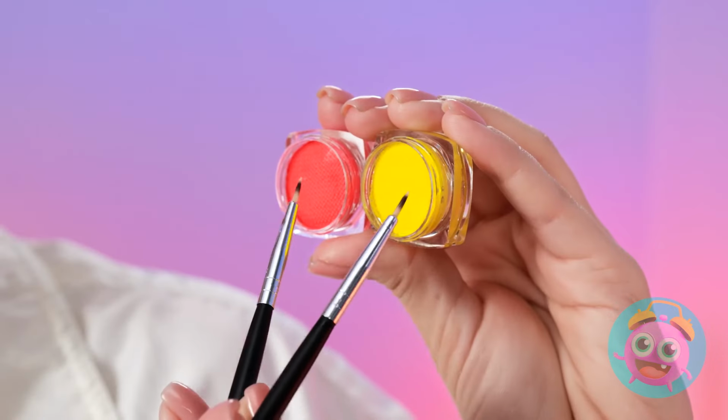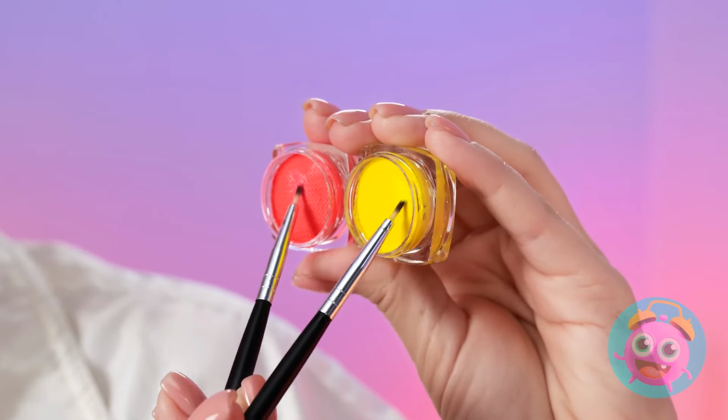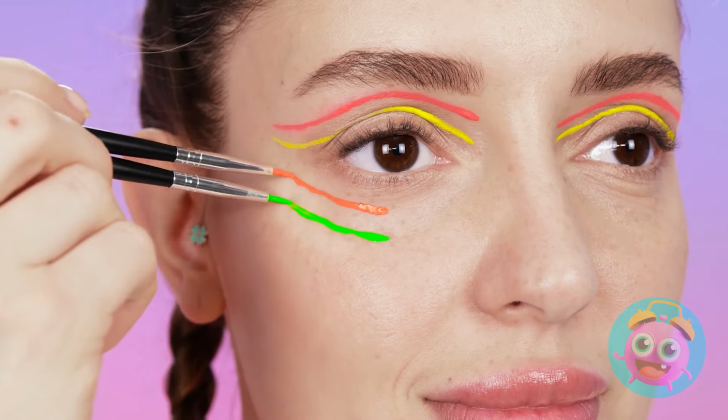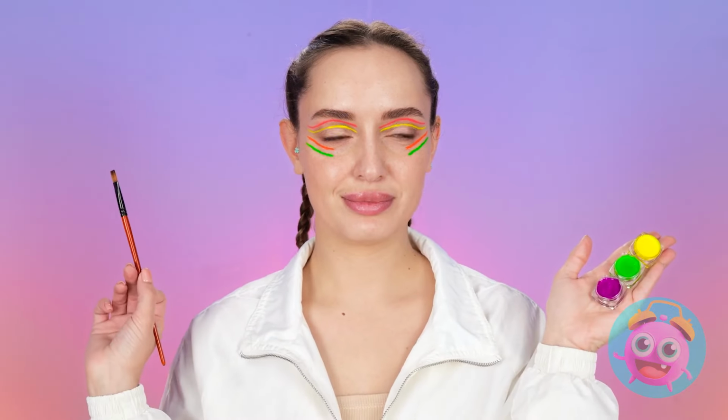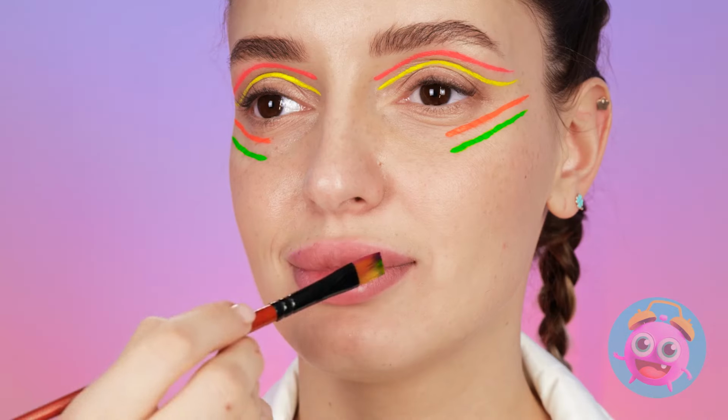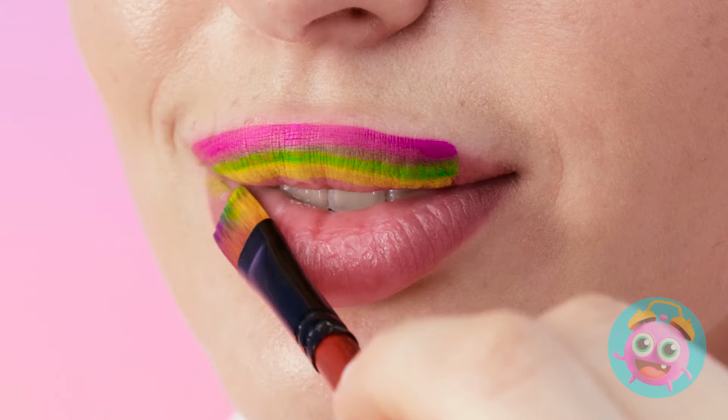Gonna need some paints and gonna need some paintbrushes. I can do both colors at once. Now to add these colors to my eyes. Time to switch up the colors and go underneath now. This is looking great. But it's a rainbow party. I need more colors. I'll need this bigger brush for this part, though. Okay, these colors are on this brush, which is ready to paint. Here we go! On to my lips it goes!